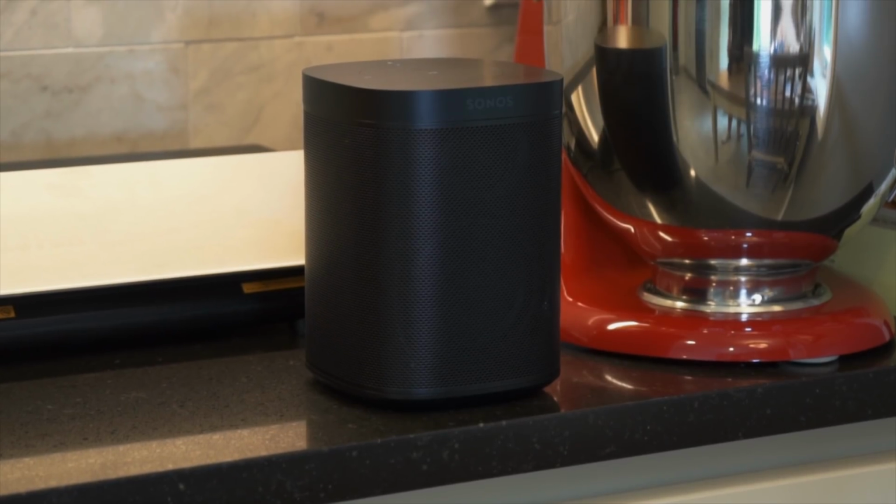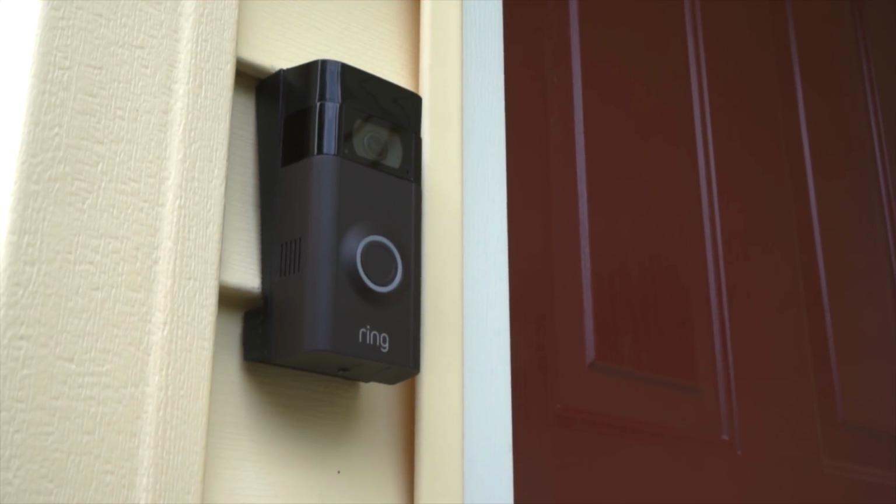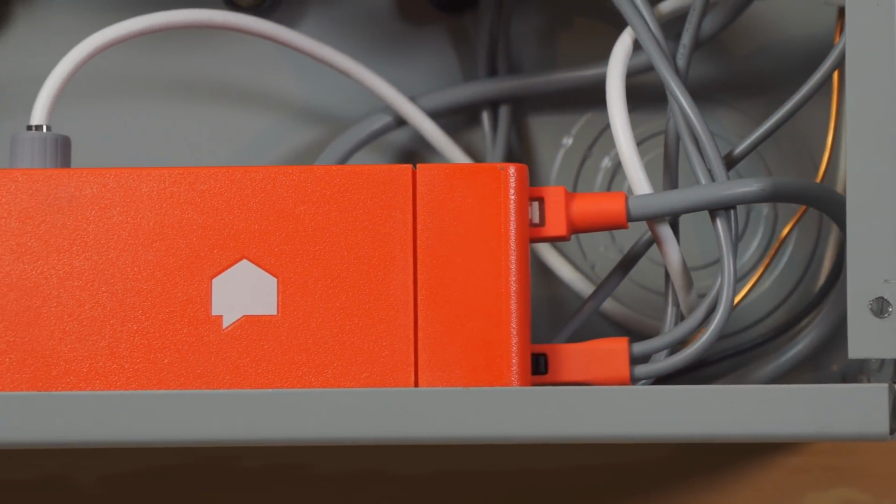In previous videos, I've talked about voice assistants like Alexa on Sonos, smart doorbells like Ring, and energy monitors like Sense. I've also been experimenting with ways to integrate my Tesla into my smart home setup. But if you've been intrigued by smart home tech, I think it's time to take a step back and talk about smart homes in general, how these different gadgets even talk to each other, and what some of my favorite smart home gadgets are.